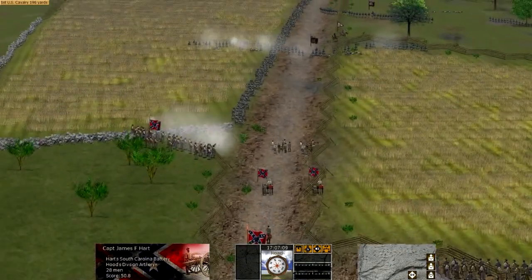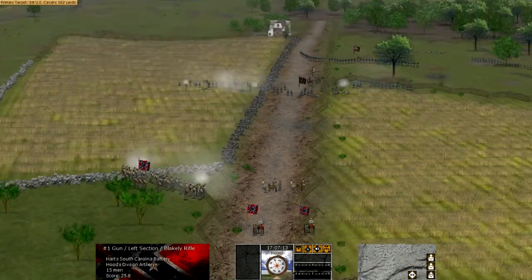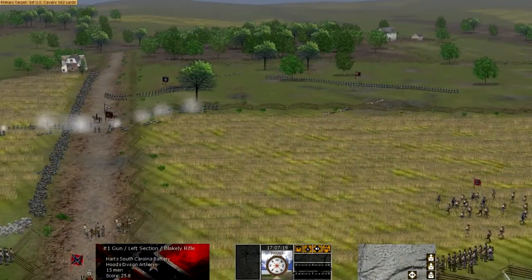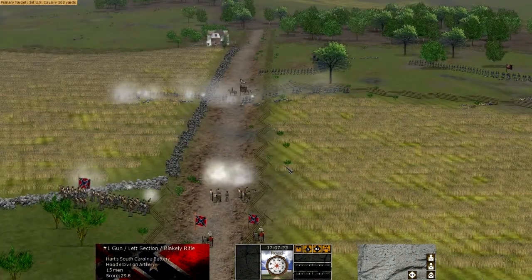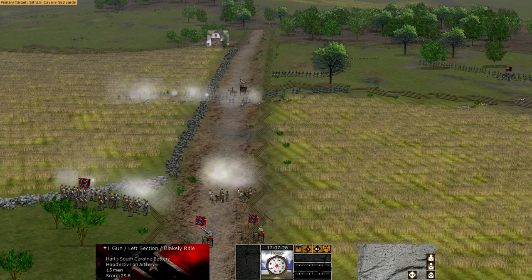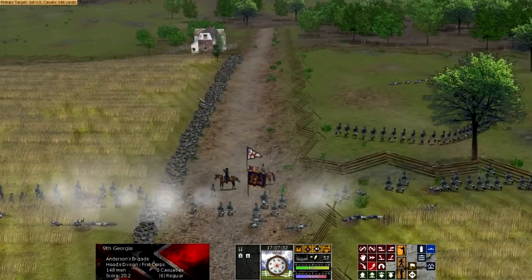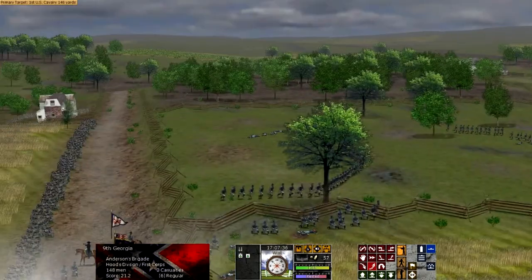Anyway, I'm nitpicking. This artillery here seems to be holding down this Union regiment pretty much on their own, decimating them. I'm surprised they're not charging. I think that would have been kind of cool to see horses charge right into our lines. This regiment's lost over 60 men. So that's pretty effective, to say the least.